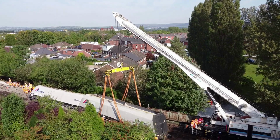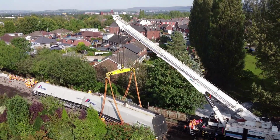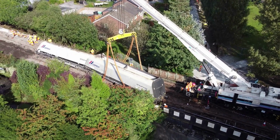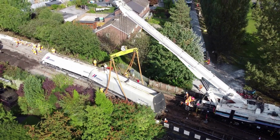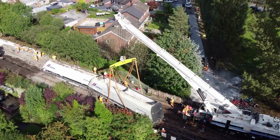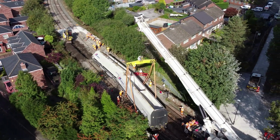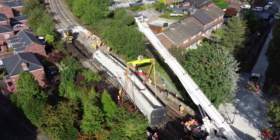And like you can see, they've put the back harnesses on the back of the train on the right hand side where the jockey wheels are. And I think they're just about to do the front ones on the left hand side, the harnesses.